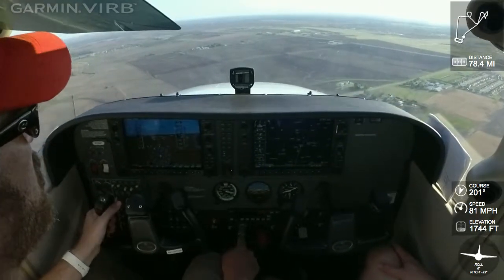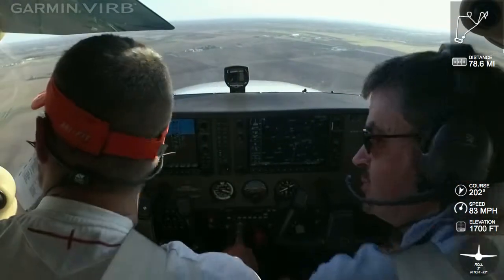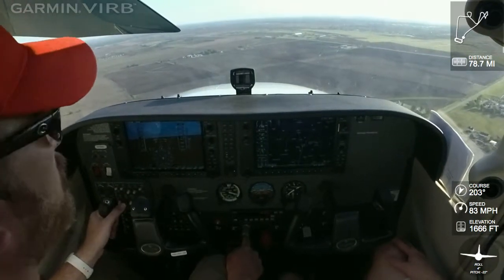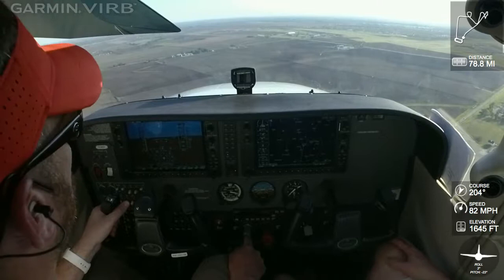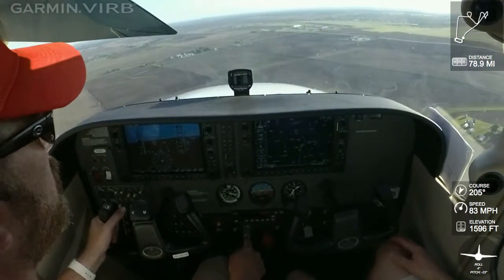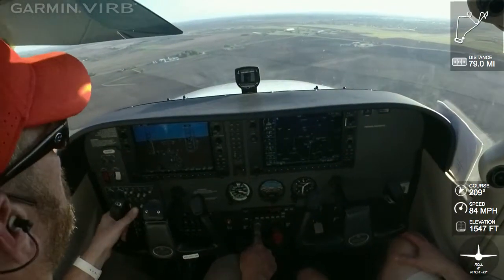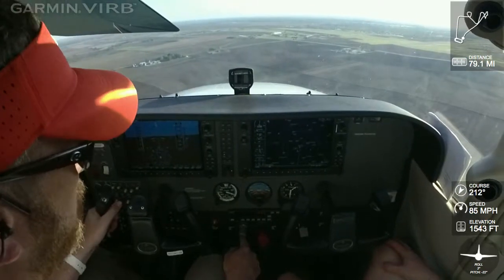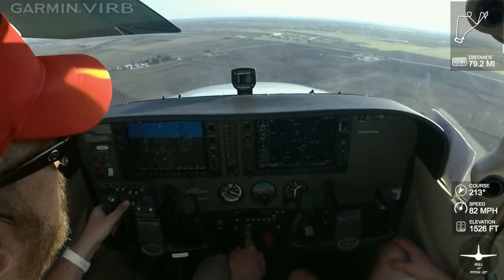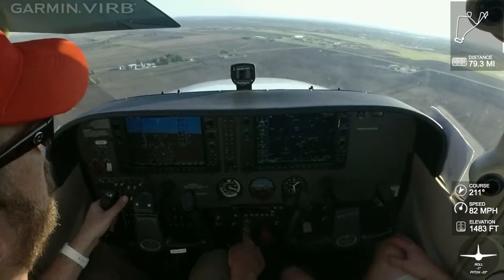Bloomington Tower, Air Shuttle 5840 is visual 29. Air Shuttle 5848, Bloomington Tower, correction, Air Shuttle 5840, Bloomington Tower, say position. Oh, we're about 7 miles south of the field. Okay, she's still south. Air Shuttle 5840, Bloomington Tower, roger, continue inbound. You're following a Cessna aircraft. Okay, and where are they? The Cessna aircraft is about a quarter mile to the northeast, hasn't turned final yet, still on the base. All right, thank you. 5840.